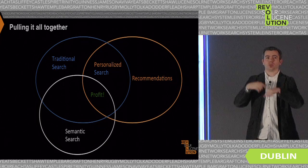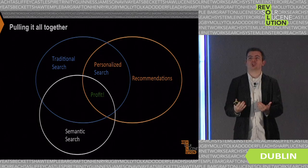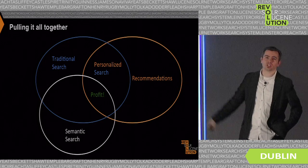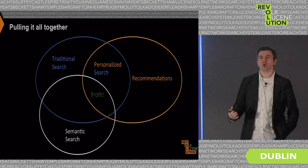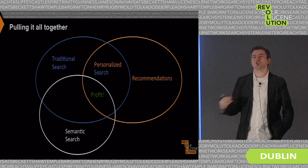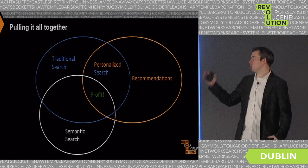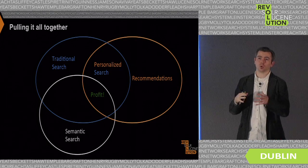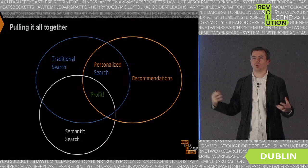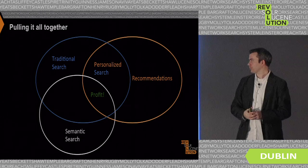If you intersect those two circles and you allow people to both search and also have their search augmented based upon what you know about them, you get this area at the top, which is personalized search. It's just like when you go to Google and you search for restaurants and you see restaurants in your city show up at the top. It's the same concept. That's where you get personalized search. And by doing both recommendations and search in Solr, you can easily blend the two together, whereas if you have a separate recommendation system, it's much more difficult to do so.